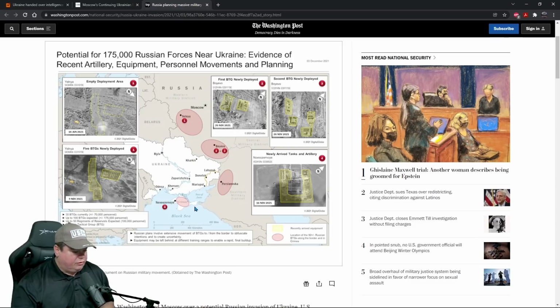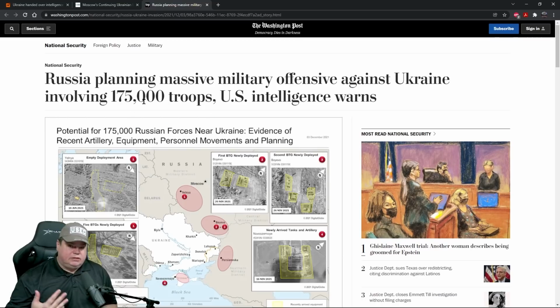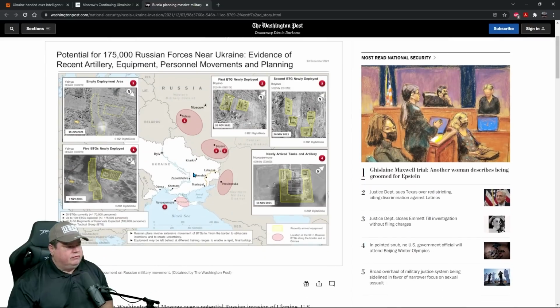So as of December 3rd, credit to Sean Harris and Paul Sohn for reporting potentially Russia's planning a massive military offensive against Ukraine involving 175,000 troops. That's how much we've gone from having approximately 100,000 troops a year ago, now 175,000 troops, and this is not part of a war game, not a scheduled war game. Potential for 175,000 Russian troops near Ukraine, evidence of recent artillery, equipment, personnel moves, and planning.